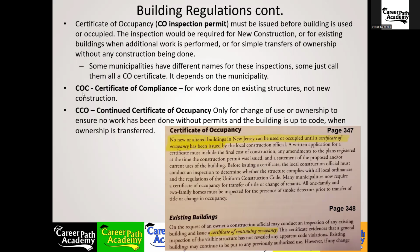They could also have a COC, certificate of compliance. That's for work done on existing structures that are not new construction. You could just have the new work inspected. Or if it's simply a transfer of ownership and there's no new work, a continued certificate of occupancy. Either way, you're going to need some sort of inspection.